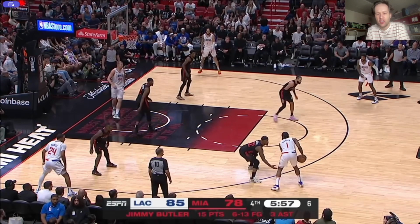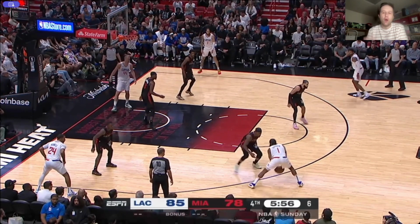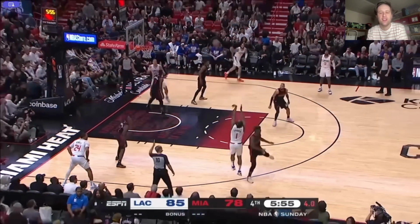Textbook James Harden right here. Look at Jimmy Butler crowding him right here. So all I got to do is a little jab step, just like with Caleb Martin. One jab step's going to throw him way off balance. Now I got what I want. Now there's the step back 3.